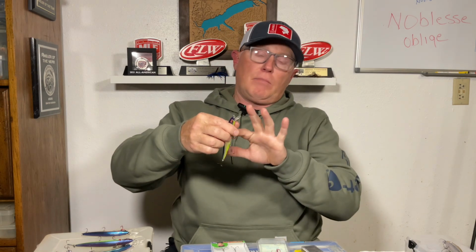It's where my confidence lies. It's got a transfer system in it. Inside here, there's a ball bearing. And every time you go to cast it, that ball bearing falls to the back of the bait, and it kind of gives it that gyro effect. It helps it sling that bait straight out to the area you're throwing it.